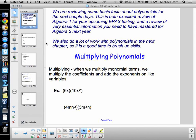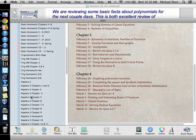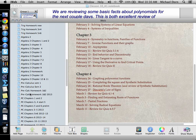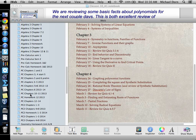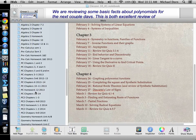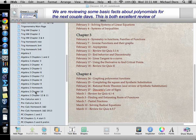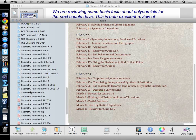Okay? So these are some pretty serious topics from algebra that you need to know for this section of geometry, which is why we're spending a little time reviewing it. But they're also going to be just major topics for Algebra 2 Honors.